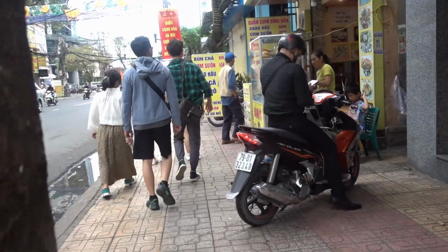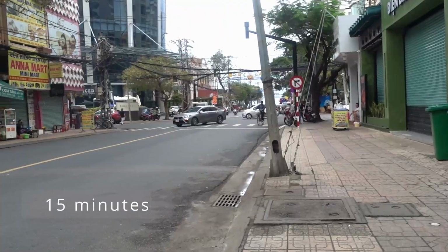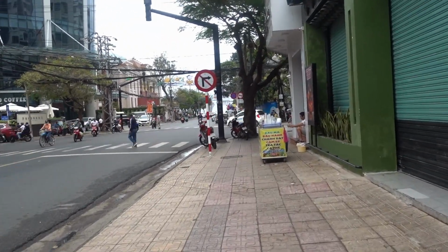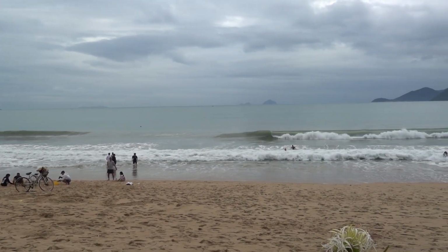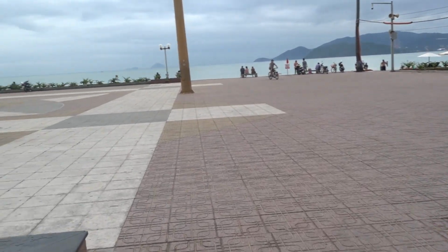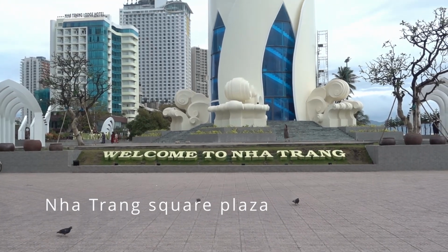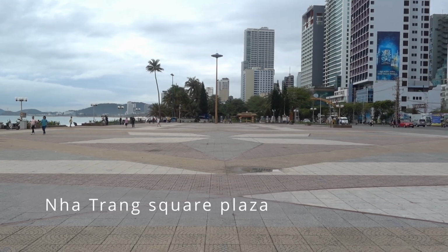So that was a nice walk. It took about 15 minutes from our hotel to get to the beach. While we were walking, we got to experience the sound, atmosphere, and vibe of the street. It was quite an experience. And for those who are also beach lover, definitely check out Nha Trang. We are here by the water. There's an open space here. This is the square. People come here for walks. People exercise here. People bike here. People just come here just to hang out, right?